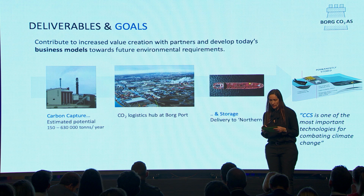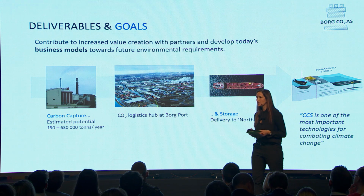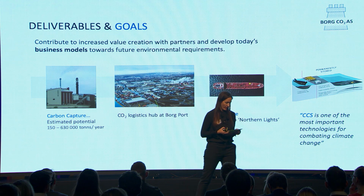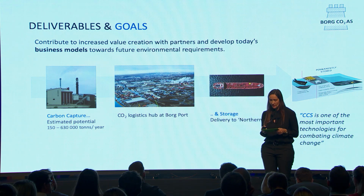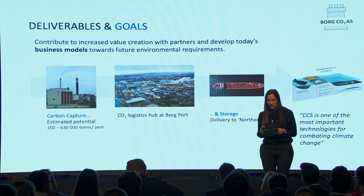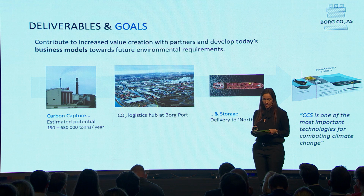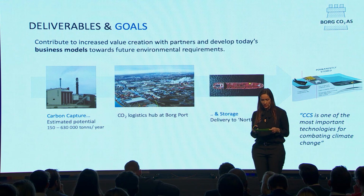We aim to develop a business model. We're going to contribute to the development of small-scale technology, transport, as well as sustainable use, which I will not get into at this point. And we're going to collaborate and cooperate within the cluster and regionally and build the necessary infrastructure to access the Norwegian CO2 storage. We're going to look into how to modularize the CCS technologies and how to reach an optimal integration to different source facilities.